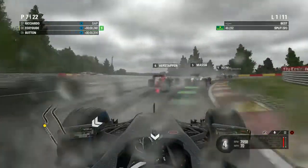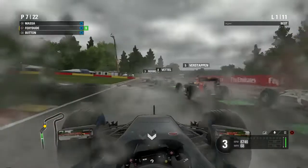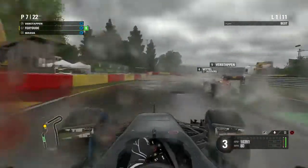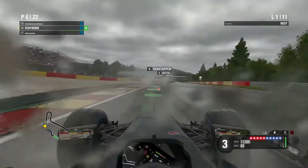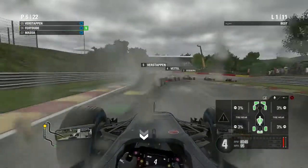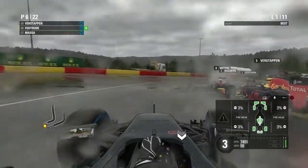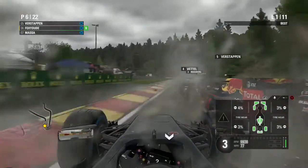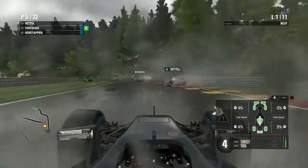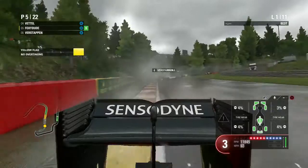And Daniel Ricciardo is next on our hit list, and he has been eliminated, and we can get past him as quickly as possible. Felipe Massa being forced wide by Max Verstappen, and we're going to take full advantage of this, going around the outside of Felipe Massa. A great move for us, up into 6th place now, and we're looking towards Max Verstappen. As you can see, we've got fantastic traction going right around the outside of Max Verstappen. Check that out. Traction for days on Verstappen, and we make a slight bit of contact with him as we try and move ourselves wide.